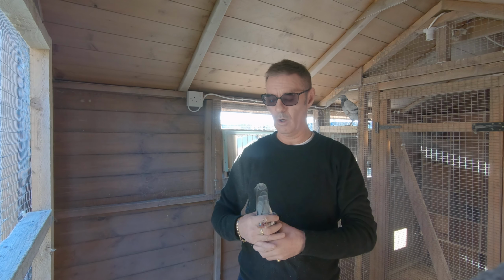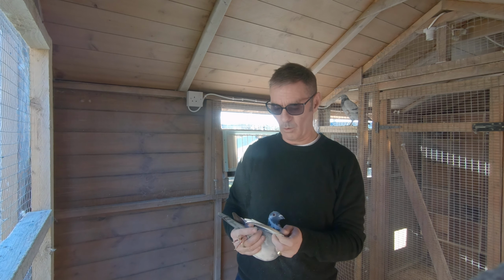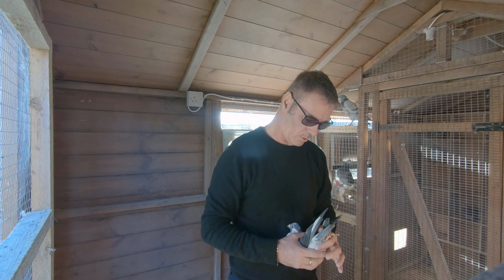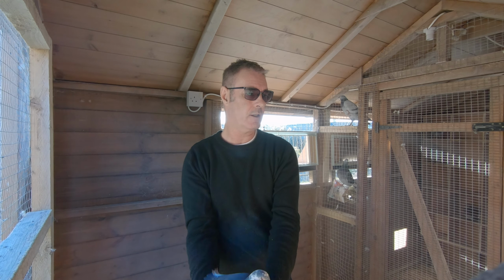I've always liked this wee cock. But as I say, I've not handled them for a wee while. I like them to just get over the moult in peace and quiet, that's what I do. But aye, there you go, a lovely Janssen for Luella Pigeon World. He was one of the kitty 6.